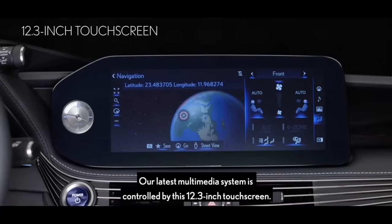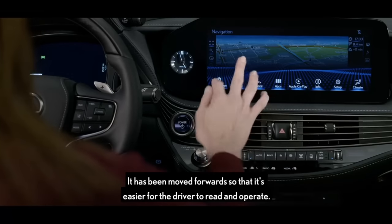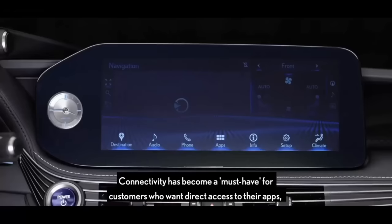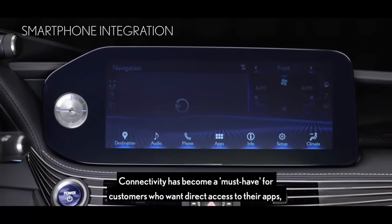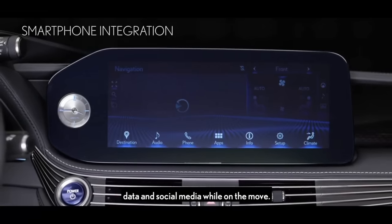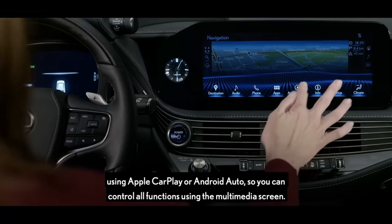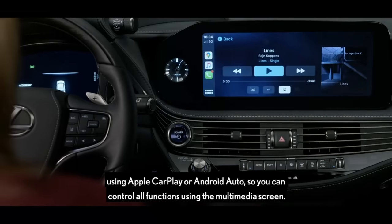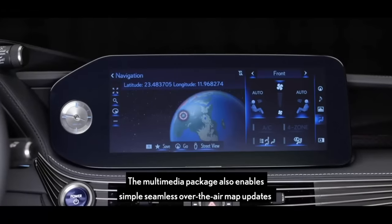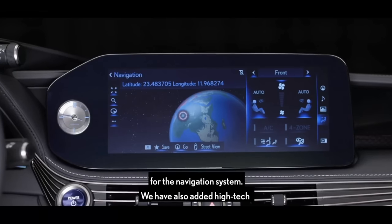Our latest multimedia system is controlled by this 12.3-inch touchscreen. It has been moved forward so that it's easier for the driver to read and operate. Connectivity has become a must-have for customers who want direct access to their apps, data, and social media while on the move. The new LS allows for easy smartphone integration using Apple CarPlay or Android Auto, so you can control all functions using the multimedia screen. The multimedia package also enables simple, seamless over-the-air map updates for the navigation system.